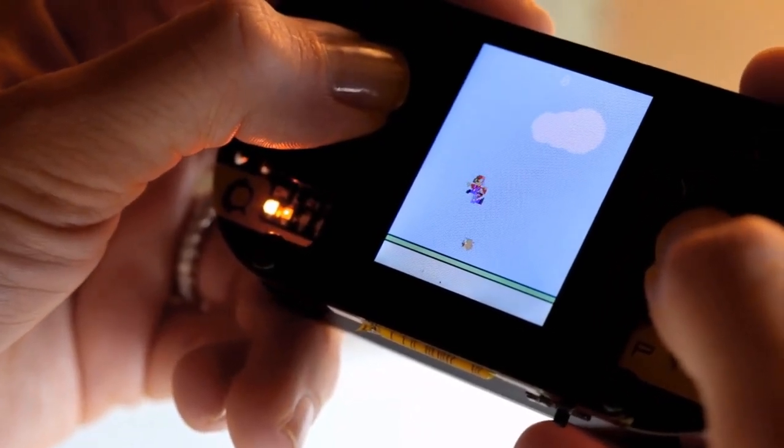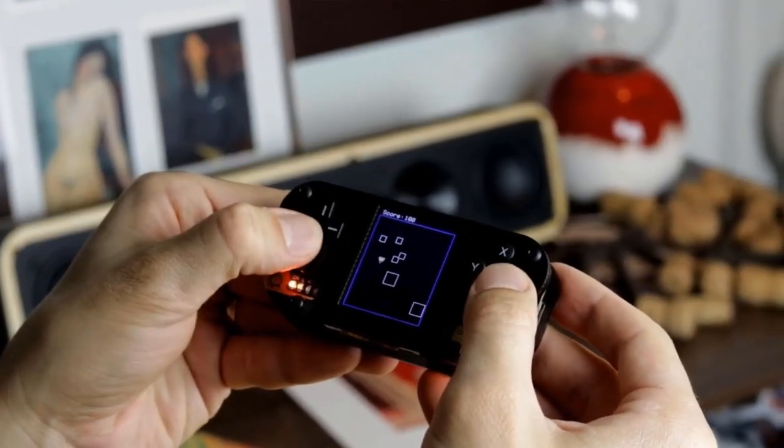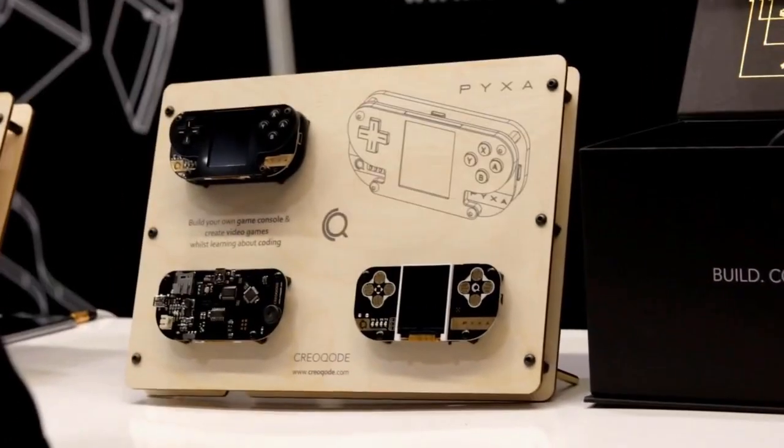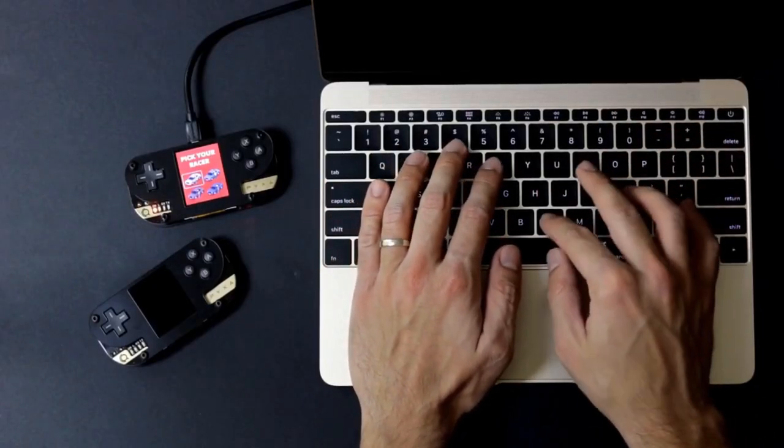PYXA is a DIY game console. PYXA comes as an all-inclusive do-it-yourself kit, allowing users to build their game console and create their own video games whilst learning about coding.